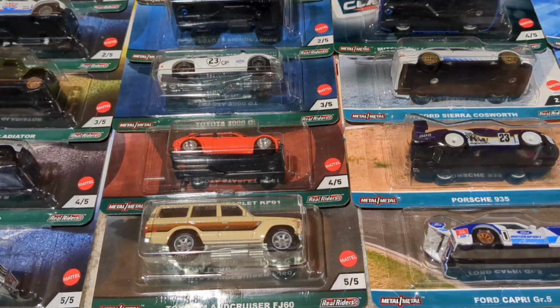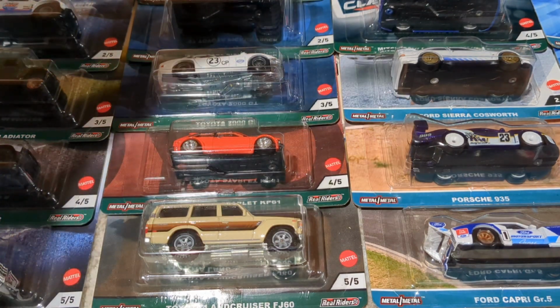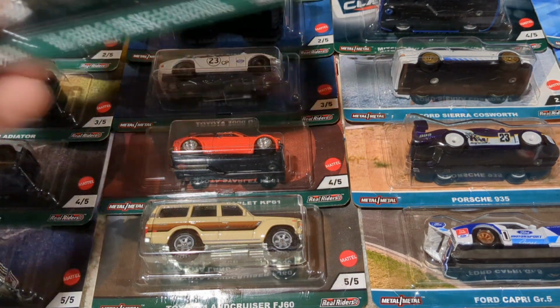And we're back with round 3 of Smash or Pass. This is for Modern Diecast Collection. We are making our way through the premium sets. Today we're going to be looking at car culture.